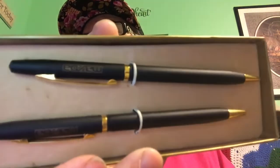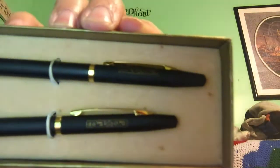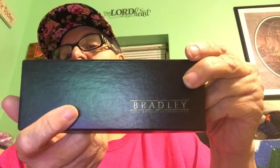And then I bought this set of pins at a yard sale. It's a pen and a pencil. I don't know what that says on there. It says something, Mazda, whatever. I don't know. I hope you guys can see it. So anyways, it's a pen and a pencil. It's in a case. It says Bradley on that, so maybe that's what it said on the inside.